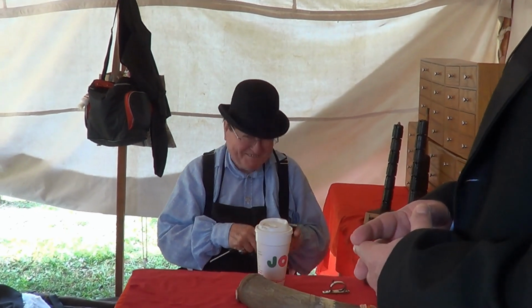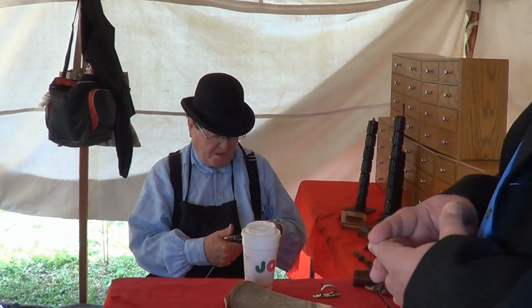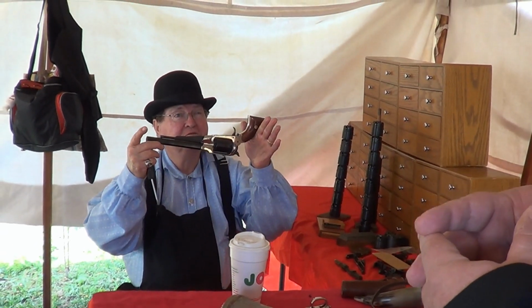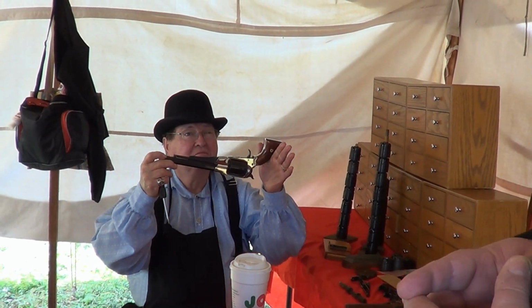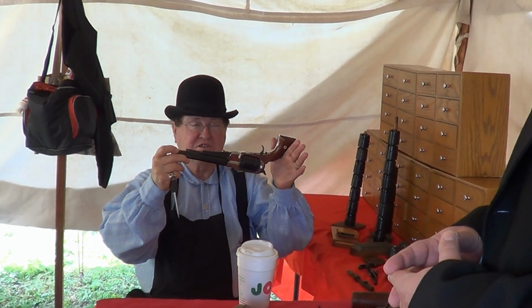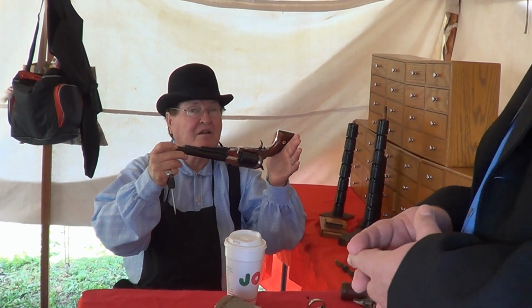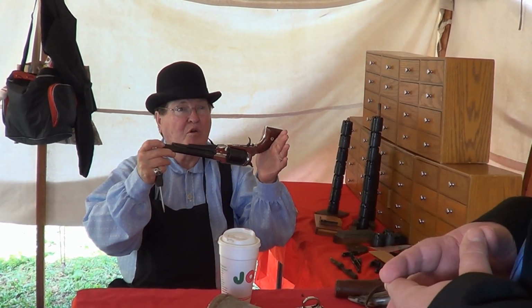You see the gentleman here is working on what appears to be an 1860, no, that's a little bit newer, isn't it? No, this is an 1859 Remington. That's an 1859 Remington, okay. New Army 44.